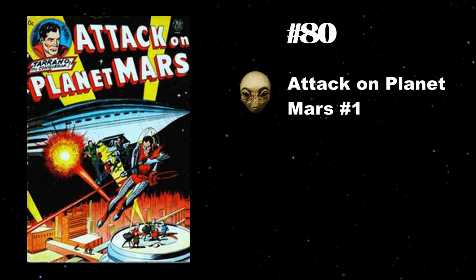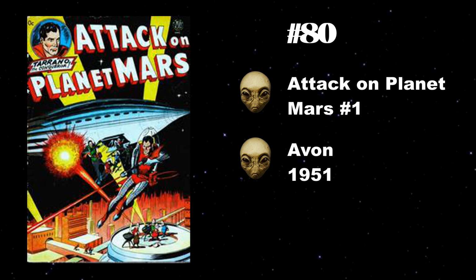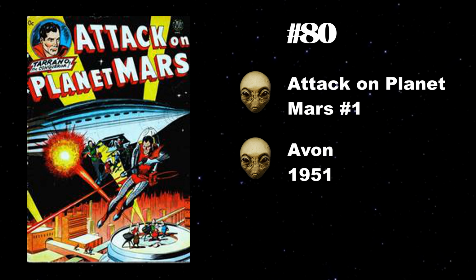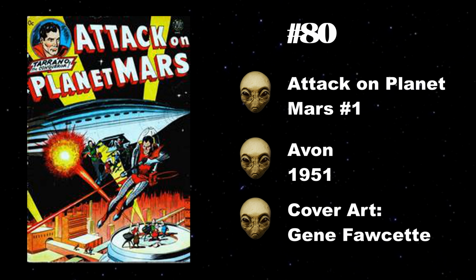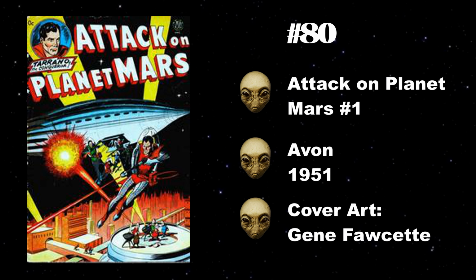Alright, starting off our list at number 80, we have Attack on Planet Mars, issue number 1, published by Avon in the year 1951. The cover artist is Gene Bossett. Strong colors, plenty of background action, and a fantastic space helmet highlight this issue.